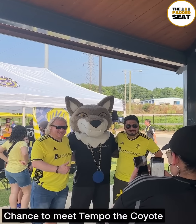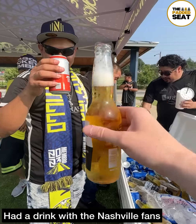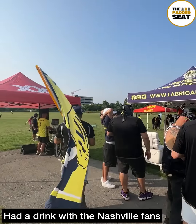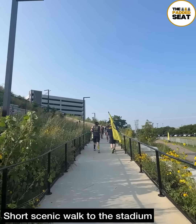And if you're lucky, maybe meet Tempo the Coyote. Really inviting fans, and they even let me stay for a drink before making our way to the stadium a couple of hours before kickoff. Really nice weather today, and a scenic route as you make your way towards the stadium.